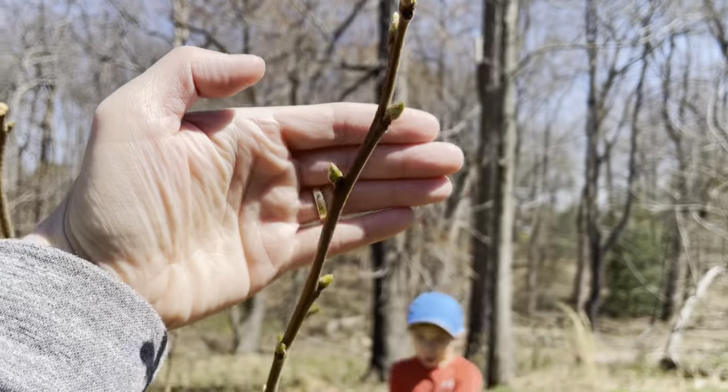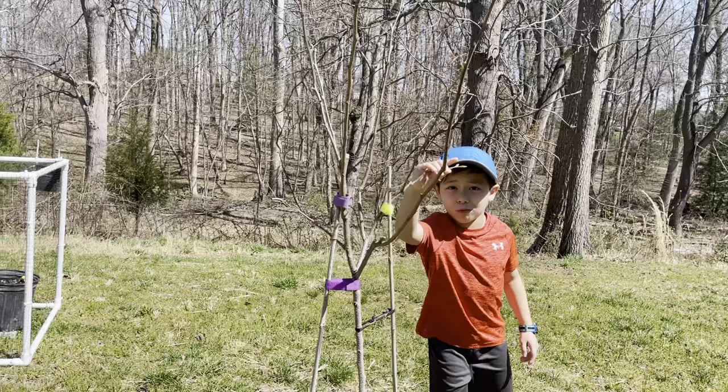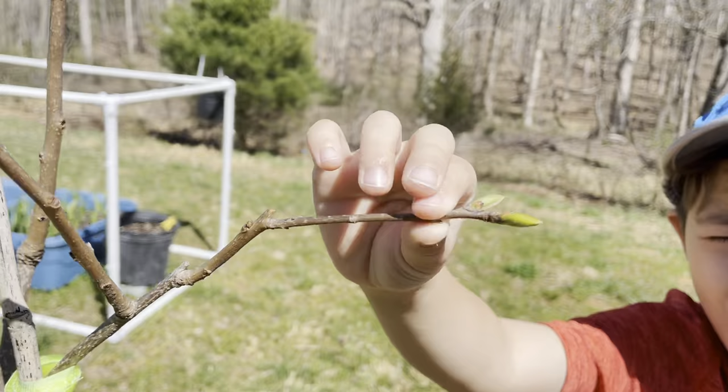The persimmon tree seems like it has little green things. What are these called, Mommy? Buds? Yeah, they're called buds.